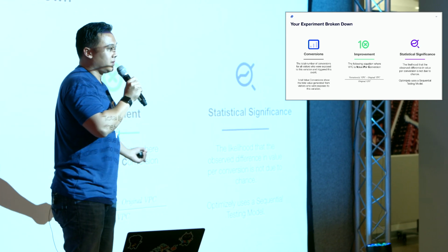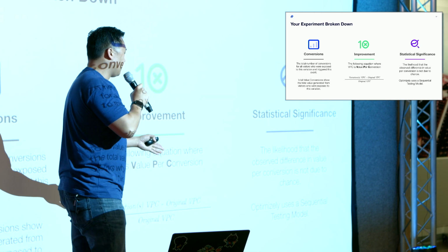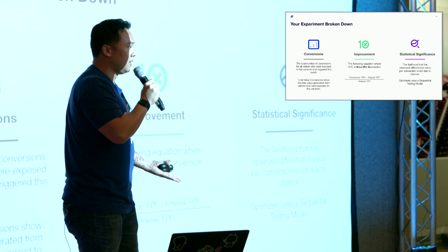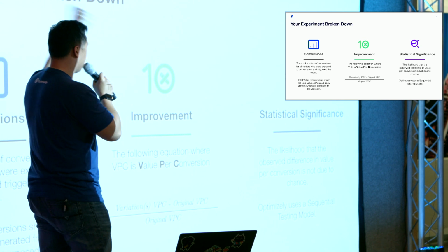What this tells you is, yes, you can trust this experiment. Yes, this actually means something. And at Optimizely, we use the sequential testing model, but different companies will use things like t-test, Bayesian. It all depends. So what does this look like in real life? I just kind of threw out a bunch of words.